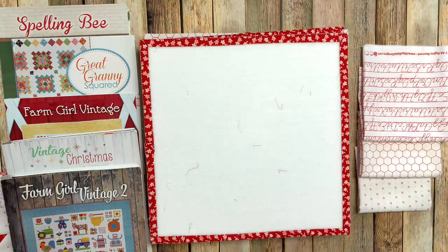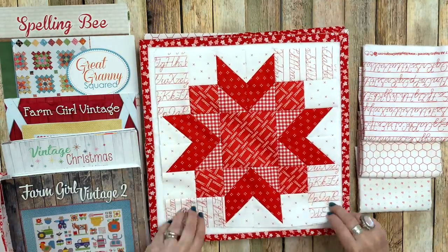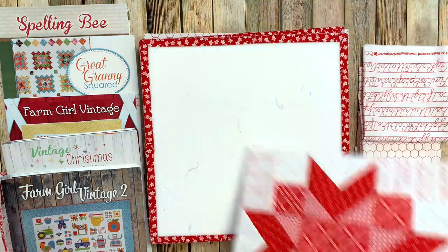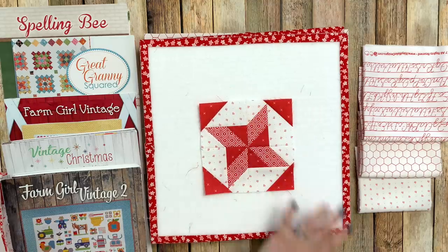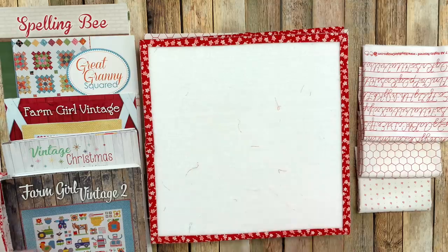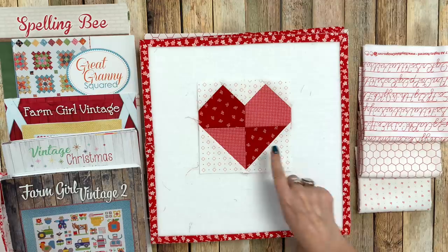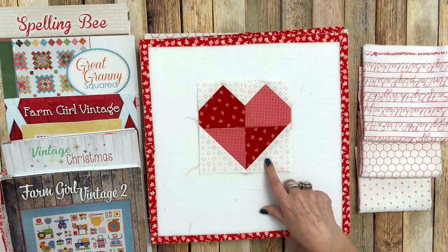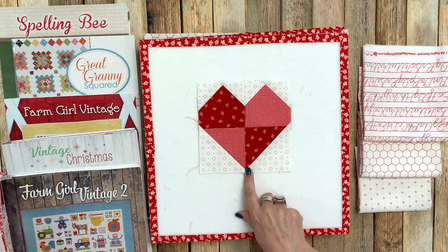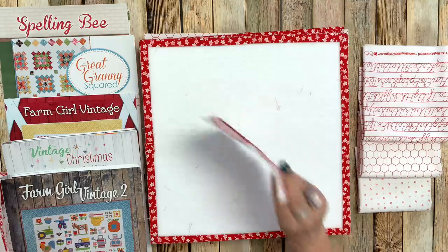And then week eight, we did Winter Star, and that is from my first Farm Girl Vintage book. And then we've got Corn and Tomatoes for my first Farm Girl Vintage book. And then we also did this heart, and it's from the inside the mitten on my Vintage Christmas book. So we used the cutting in the 12-inch block, but just did the heart, and it ended up being a 6-inch block. And I really wanted to add this heart to the sampler quilt.